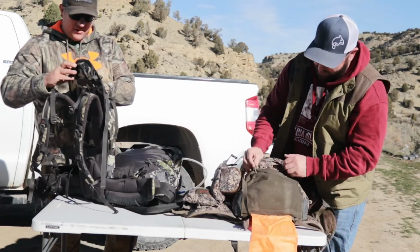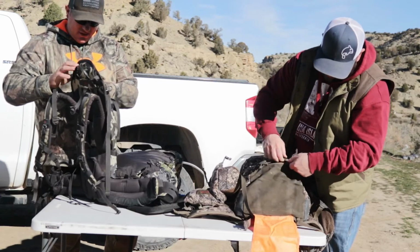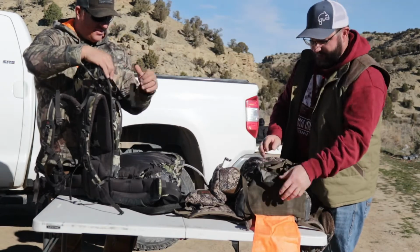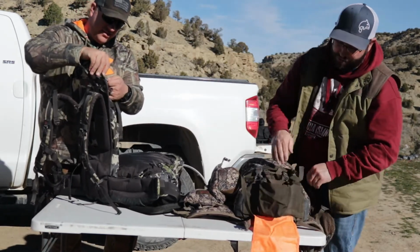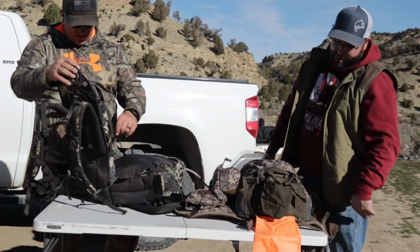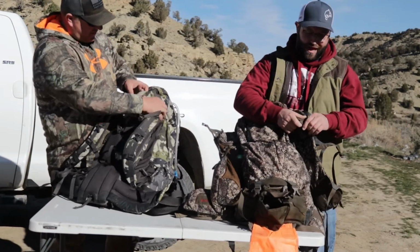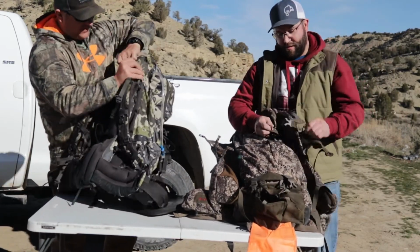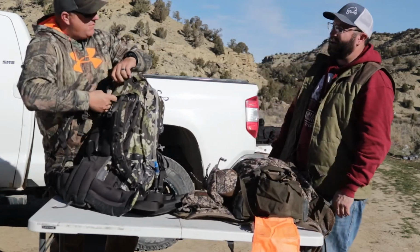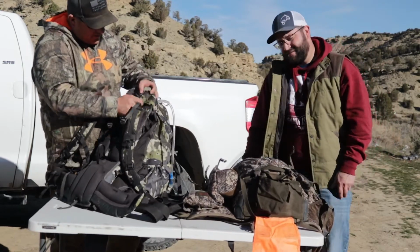is I undo this pouch here, and I have this little cradle that I can put the stock of my gun into, or the cam of my bow, and then I can secure it in with this little snap here and put my back wings around it, and I can put my weapon on my backpack and hike out. So I kind of like that.